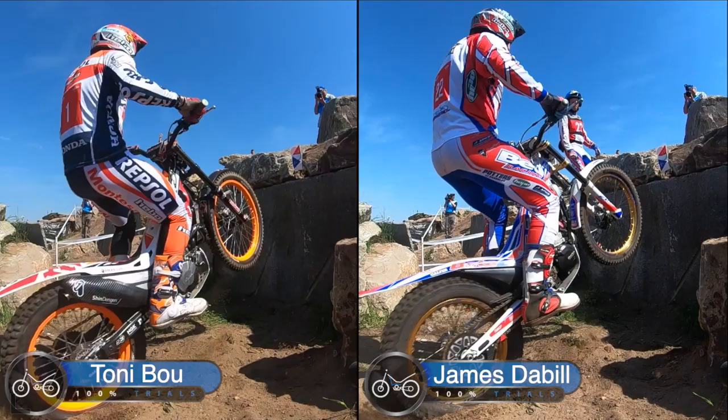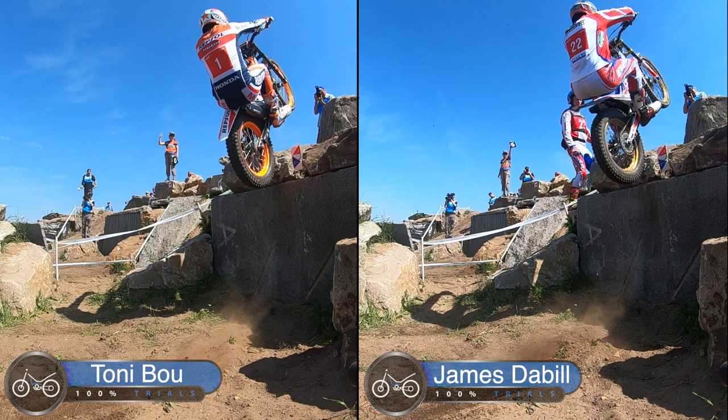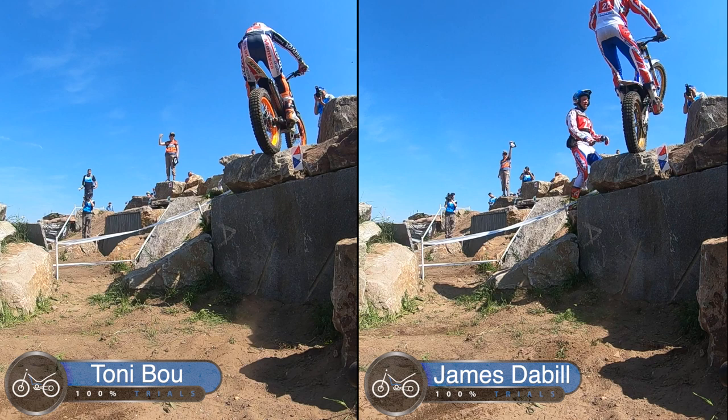So round two, we've got Toni Bou versus James Dabill. It's really close on this one, but Bou just pips him by an inch, if that. Both of them using really good technique at the top, keeping their front wheel up all the way to the very end. But Toni Bou wins it. Sorry, James.